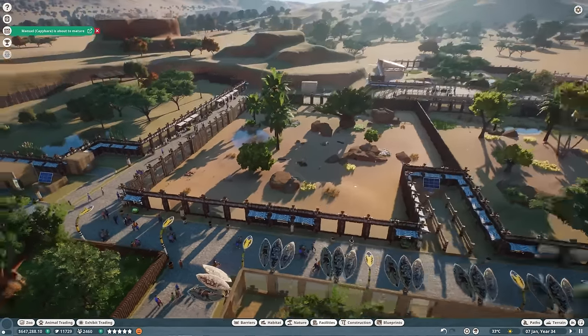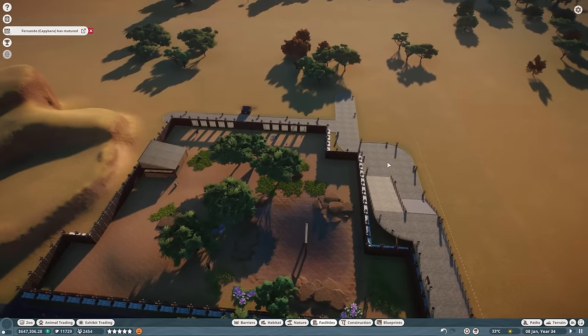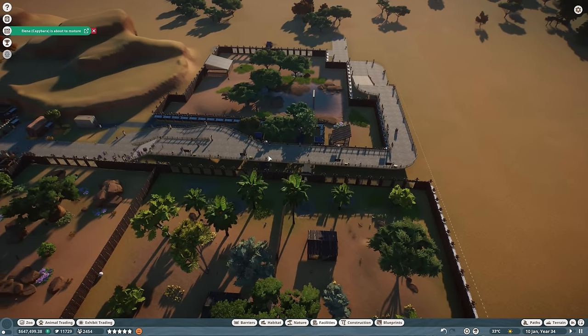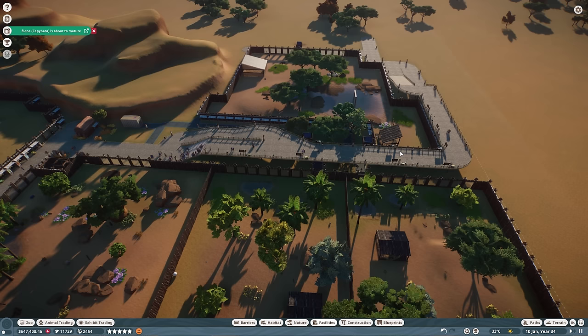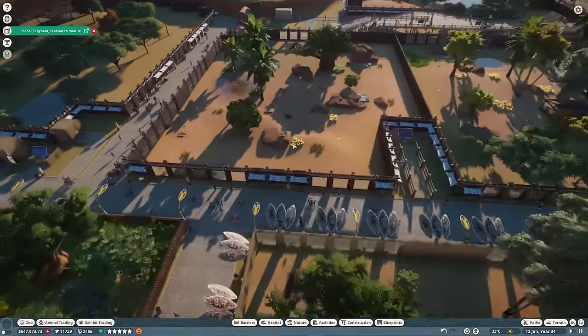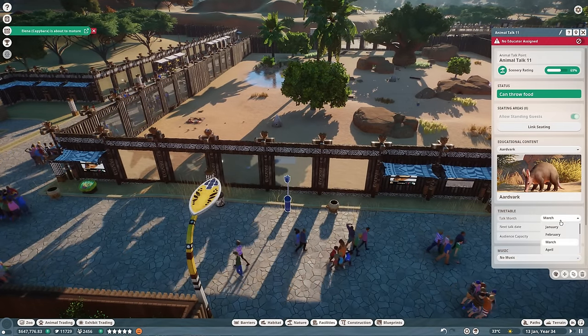Now, where the habitat lines up, I just feel like it's better to put them all as talk stands rather than make seating, because the closest seating we get is over here, and that's a long way for our educators to walk just for this habitat when they can also do the talk just here. So I just think it doesn't really make much sense. Let's keep them all in a smaller area where they'll be more efficient and more likely to actually make it to these talks on time.